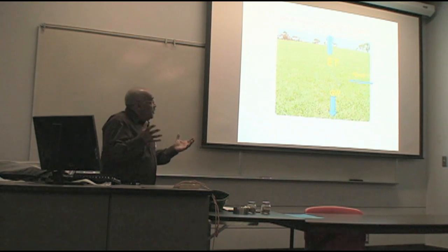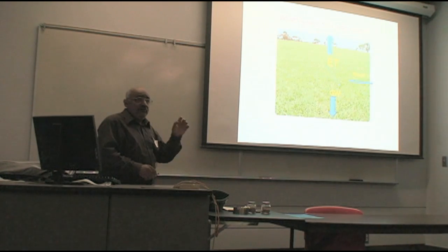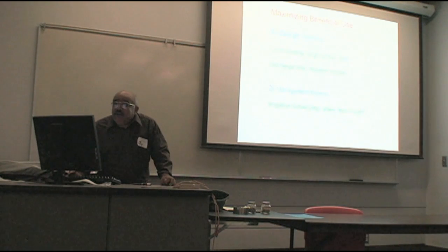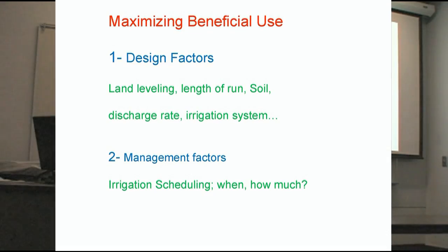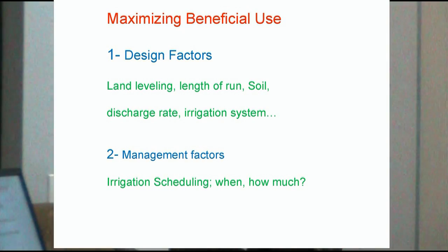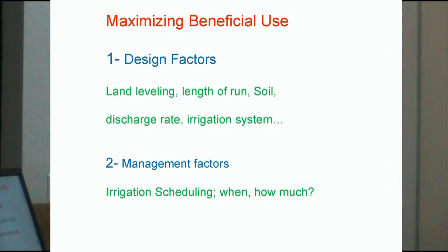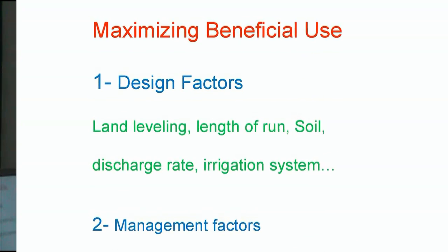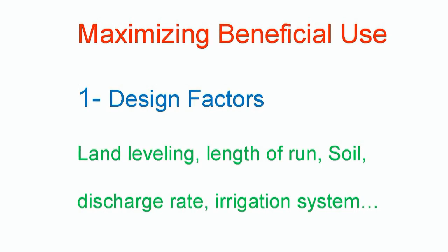From the state point of view, whatever is lost to the groundwater is not lost because it's part of the pool of water they manage. But from your farm point of view, individual farms, this is your loss. So the way to minimize that loss is there are design factors which you can use, and our people from the NRCS are here. Christy is here to talk about how you can increase your efficiency by changing your design characteristics. Some of the most common approaches for increasing the efficiency through design are land leveling and reducing the length of the run. A shorter run will give you better efficiency.